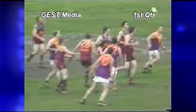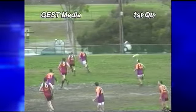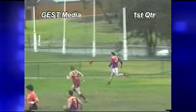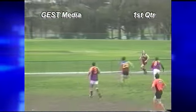Kick not 15 to the umpire. Good calling. It goes out wide. Harriet for Thomson. Leads in the race for the footy. Picks it up all around the body. There's Jones already on his own. Picks it up on centre wing. Hooks it back towards half forward.